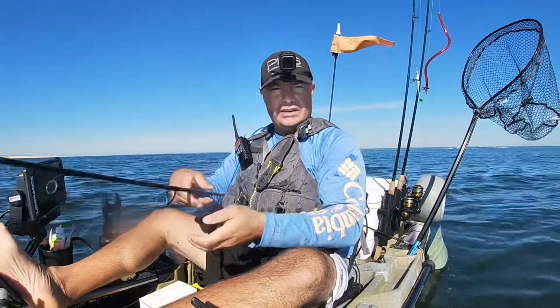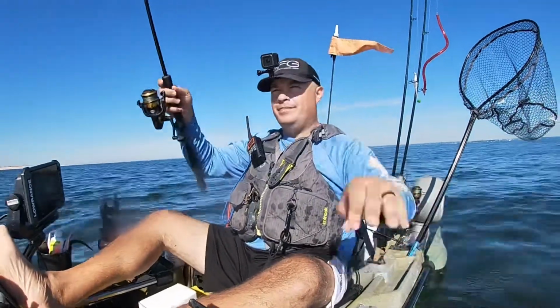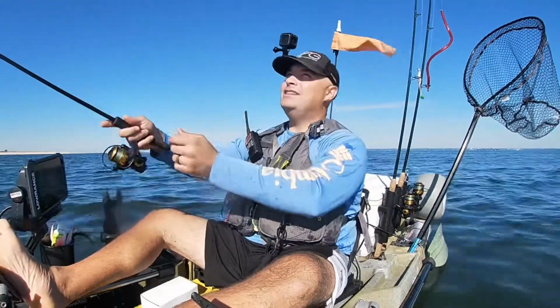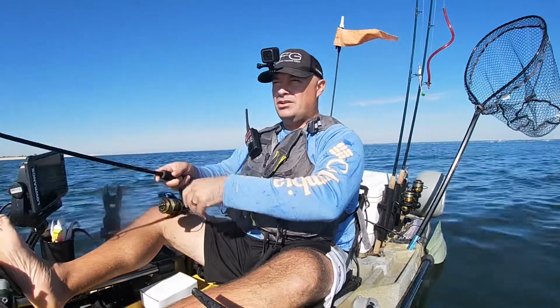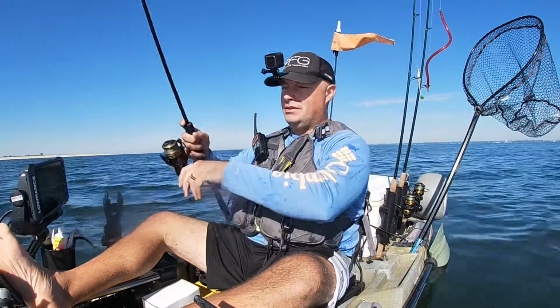Some nice fillets for dinner. Maybe I'll do a catch and cook whole grilled porgy. My favorite way to eat it. Grilled on hardwood coals, whole. Some onions, garlic, olive oil, parsley. Delicious.